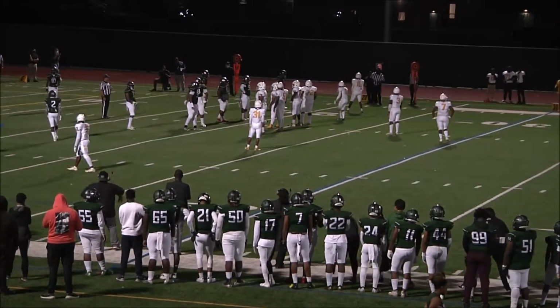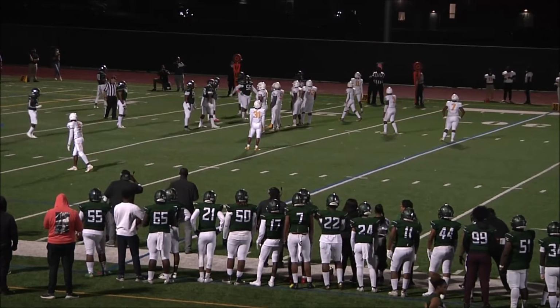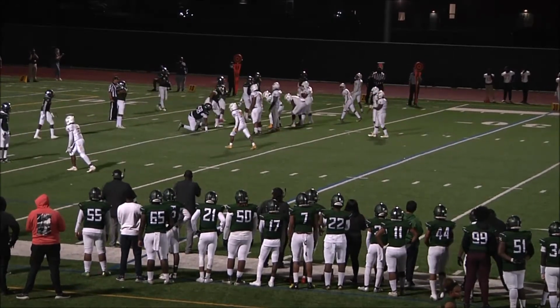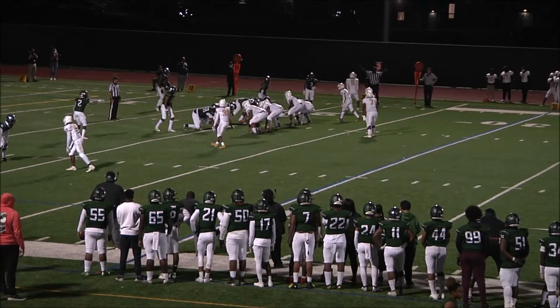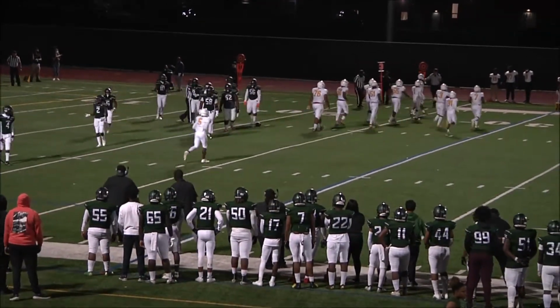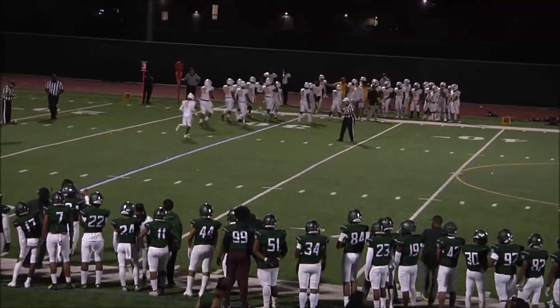Fourth down territory here for Owings Mills. Absolutely, you would love to get the first down here, but if it's 4th and 3 or less, it's manageable. I think Milford Mill just aided in that. I think it's a timeout by Owings Mill. Timeout, Owings Mill. Correct, Coach Solomon.